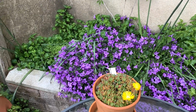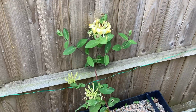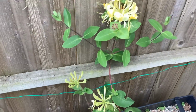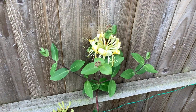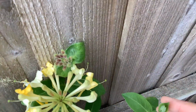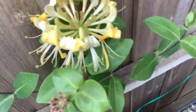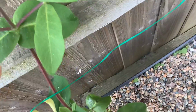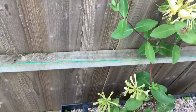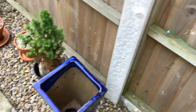That's next door. And my honeysuckle. I'm thrilled to bits with this. I only planted it last year, and it's got 1, 2, 3, 4 flowers, possibly some more coming here, and it smells just gorgeous. Excuse me while I sniff it. Very subtle but beautiful. I love honeysuckle. So then I'm going to take you along.